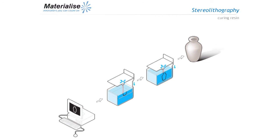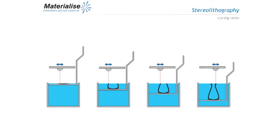The next technology is stereolithography, SLA technology, as you might know it. The basic concept is similar to laser sintering, but here not powder is used, but liquid. This is resin, an epoxy, and it is UV sensitive. The first layer is spread again by the roller, then cured by the UV laser, and afterwards again layer by layer.